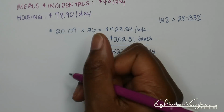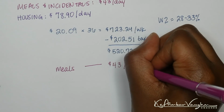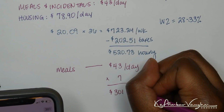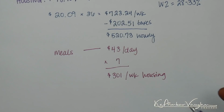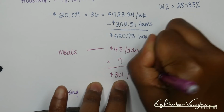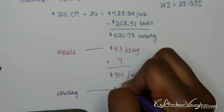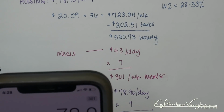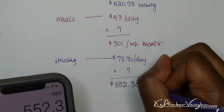Okay, so next is meals. That is $43 per day, so we're just going to multiply that by 7. That's going to give me $301 per week for the meals. Look at me, clearly it says meals on the left. Okay, so for housing, we have $78.90 per day. We're going to multiply that by 7 as well. And this part is tax-free, both of those. So that's another $552.30 per week for housing.